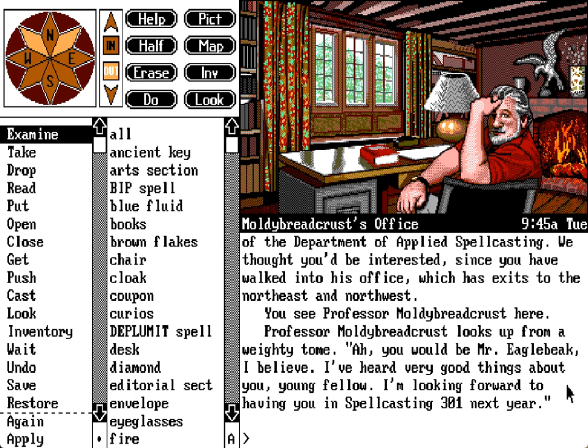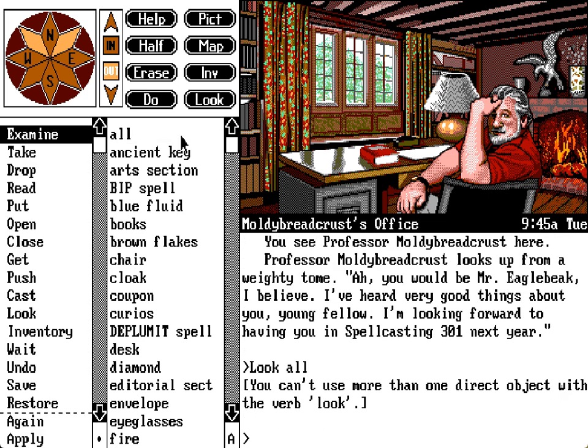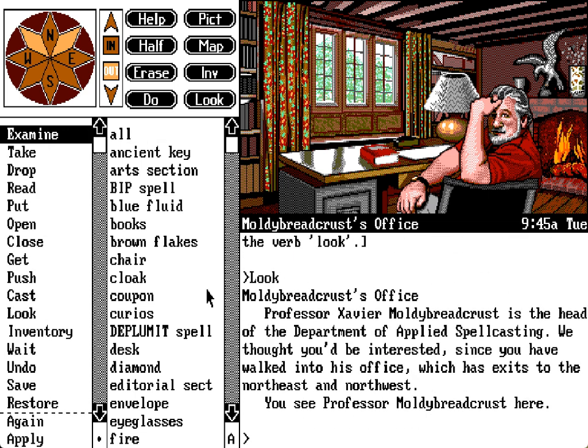All right, so here we are. There's a comfy fire warming my testicles and some old guy looking gaily at me. He's Mr. Moldy Bread Crust. Let's see. Let's look at all. Can I just look? I forgot how this works. It's been so damn long.